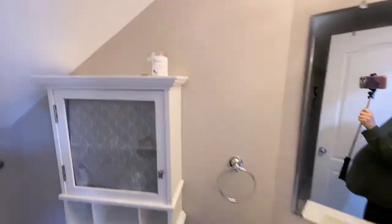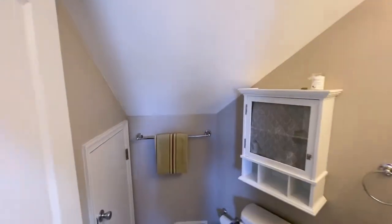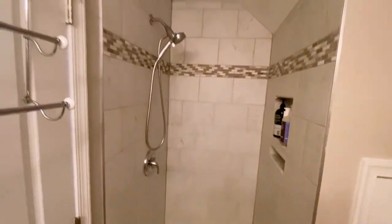In this tiny diamond-shaped bathroom, it was definitely important not to have any floor mats or shower curtains or hand towels or trash cans, anything that would take up extra visual space other than a nice new towel. Oh man, I forgot to take that out.